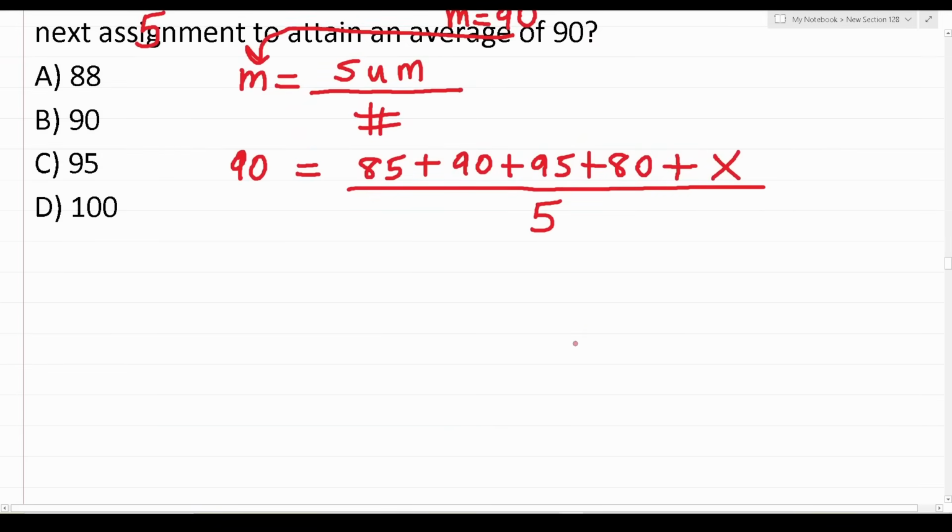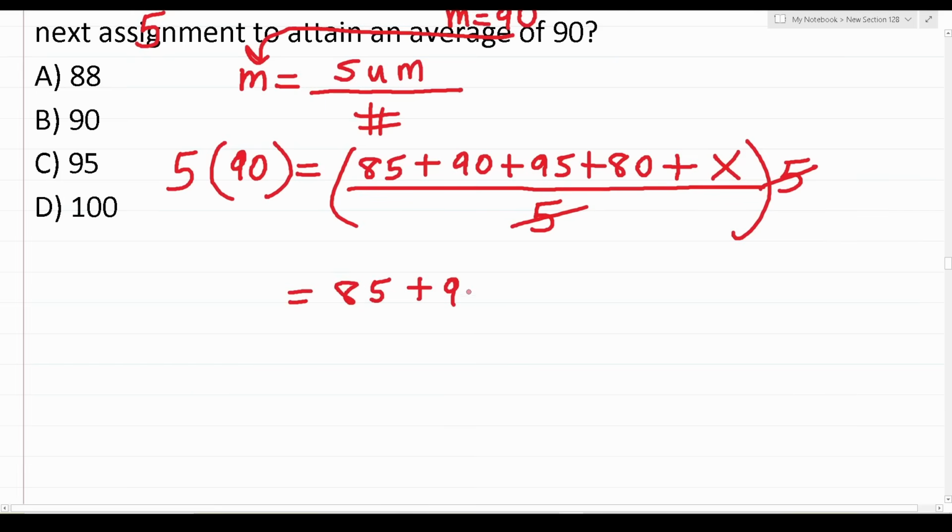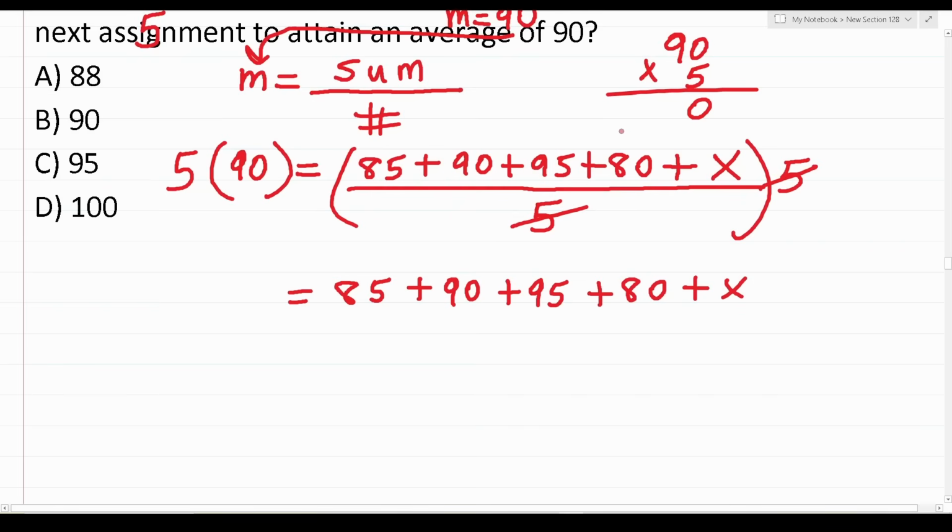All right, so it should be pretty obvious that we're going to be solving this equation for x, which means the first thing we want to do is clear this 5 from our denominator here. This will cross out here and here, leaving you with 85 plus 90 plus 95 plus 80 plus x on this side of the equation. And if you don't want to make a mistake, since you may be a little bit nervous on test day, you can work this off to the side. This is 90 times 5. 0 times 5 is 0. 9 times 5, of course, is 45. So this becomes 450 equals 85 plus 90 plus 95 plus 80 plus x.